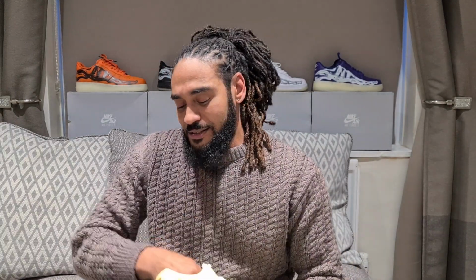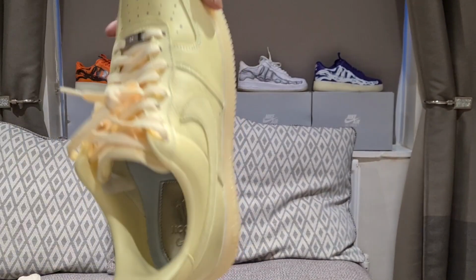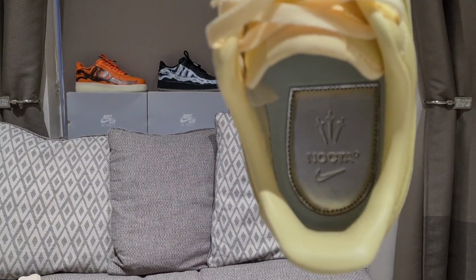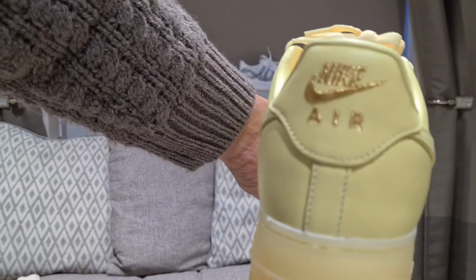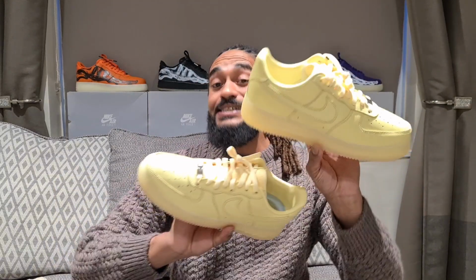Also, I do have to mention this. A lovely inner sole. It actually feels glued in, so I'm not going to rip it out, but very different for an Air Force One inner sole, with the Nocta on the silver. Good look at that. That has got to be a main feature. Gold stitching. You know, I'm partial to a little tiny piece of gold. But yeah, in my honest opinion, a very nice shoe, nicely done.